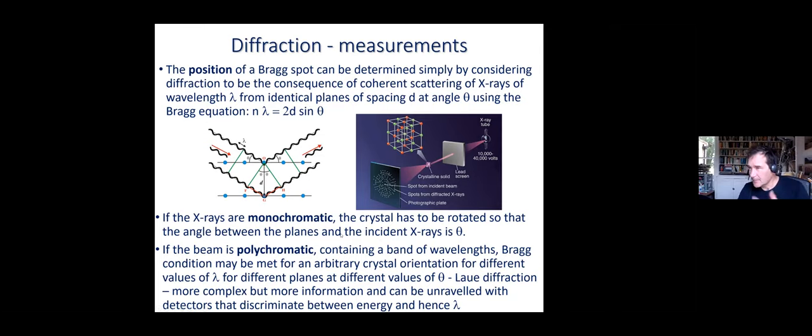Alternatively, and this is the technique that one of our audience observers uses, Matthew, is to take a polychromatic beam. With a polychromatic beam, of course, there's a selection of wavelengths. So if you have a crystal, then as that's rotated, there will be various angles at which different planes give rise to reflections for that distribution of wavelengths.